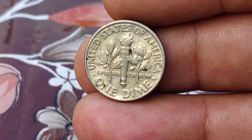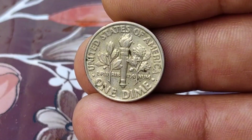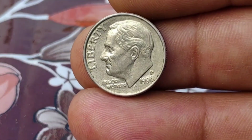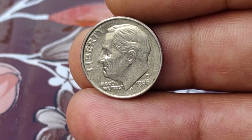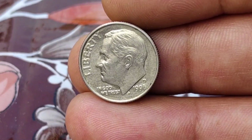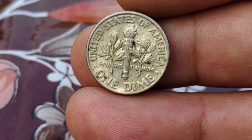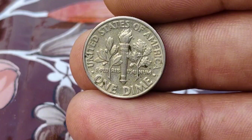Factors like mint luster, sharpness of details, and the presence of the D mint mark further boost its appeal. In today's collector market, a 1996 with D Roosevelt dime in very good condition can fetch anywhere from $66,000, depending on its grading. If your dime has been professionally graded by a service and received a high rating, its value could skyrocket. Here are some tips if you're thinking of adding this coin to your collection.